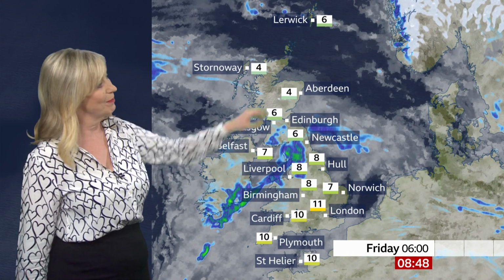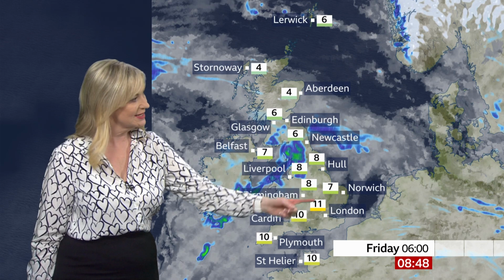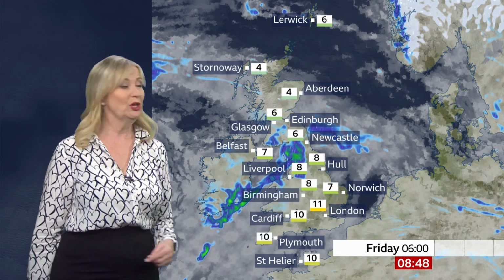Now, north of that rain band, it's going to be cold, potentially cold enough just here and there, if you're out of the wind, to give us a little bit of frost, but as we come farther south, look at these temperatures, 10s and 11s. They would be good daytime temperatures at this time of the year, but these are actually overnight lows.